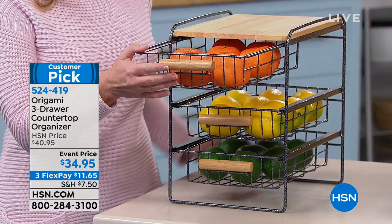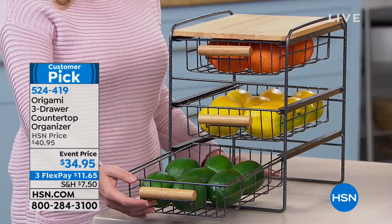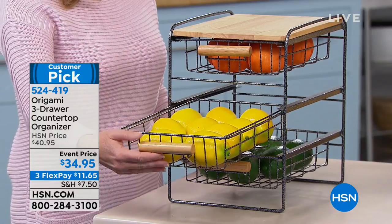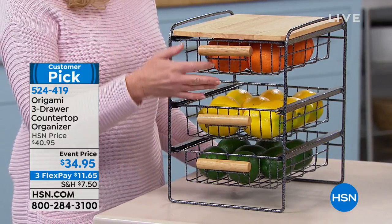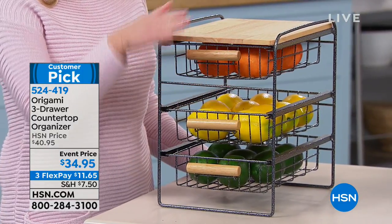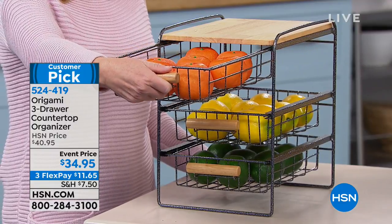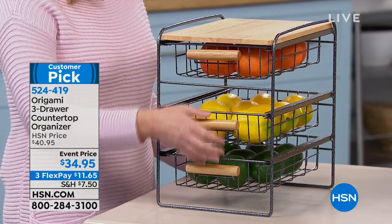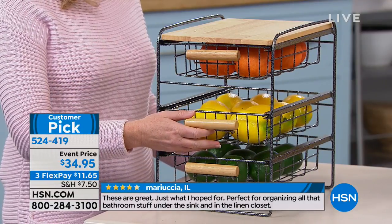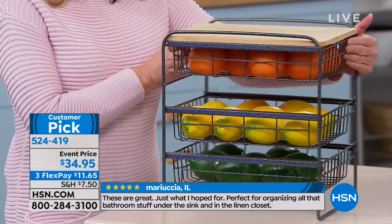Another customer pick from the brand Origami that we just cannot get enough of. You guys love this item. This is what we call our countertop organizer. It's got three independent drawers that just slide out. There's no springs, no wheels. It's really easy. Beautiful wood grain top and wood grain handles. Really solid. Another huge customer pick with over 222 reviews. This stands about 13 3/4 inches high, 10 inches wide, and 13.5 inches in depth.